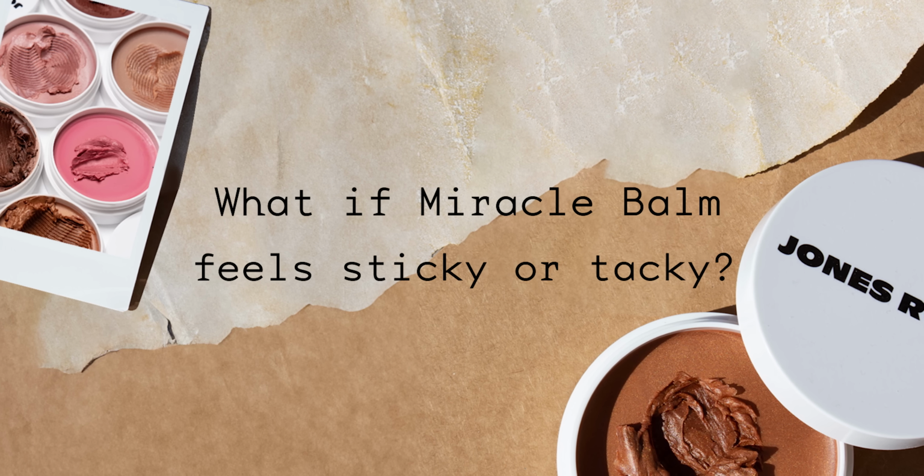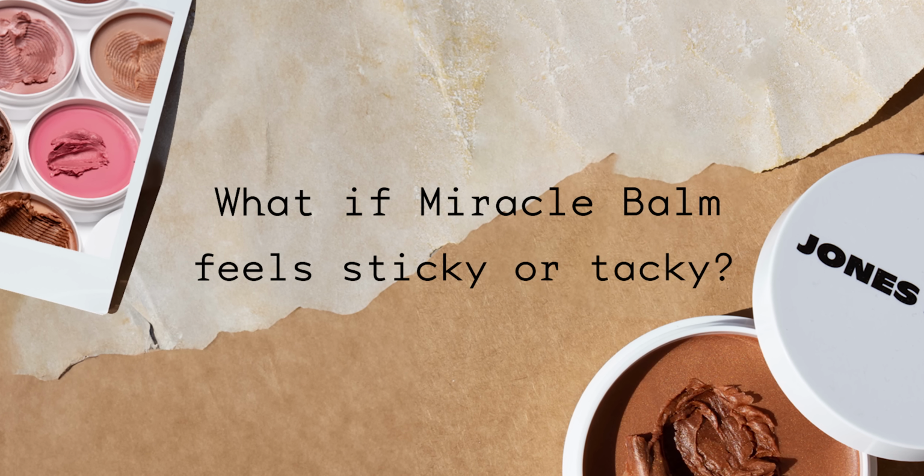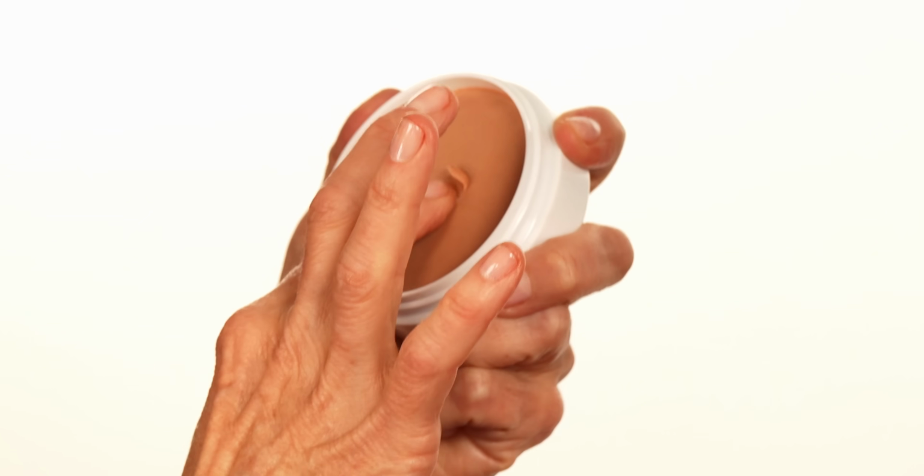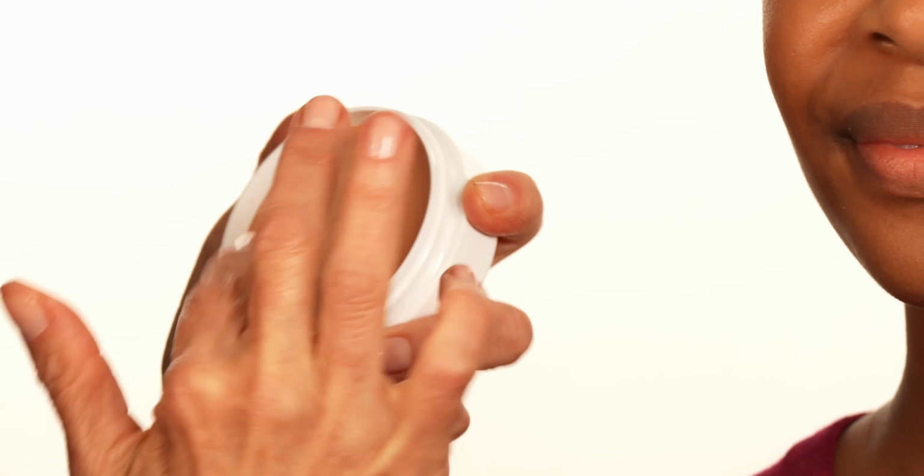I'm going to touch on everything that I have read that you guys have issues with or need troubleshooting to make it work for you. If the finish feels sticky or tacky, first of all, use less. I'm not there to watch you put it on. I know how to use the least amount possible to give you the desired effect. So if it's sticky and tacky, try it again.